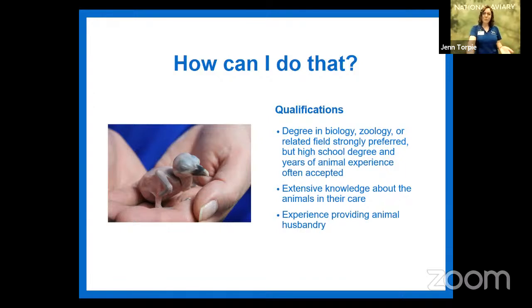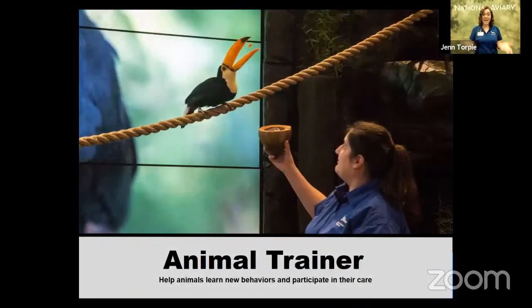But what happens if you don't want to just help create and maintain their habitats, but you want to help animals learn different behaviors? Well, that would be the job of an animal trainer. We've all probably done some animal training before, whether we knew it or not. Anytime we're interacting with an animal, we are helping them to learn how to communicate with us a little bit better. And animal trainers help animals to learn new behaviors that can help them participate in their own care.